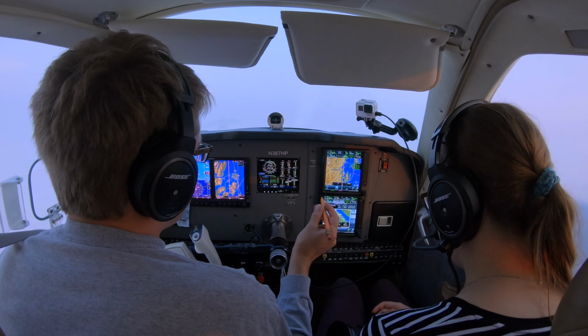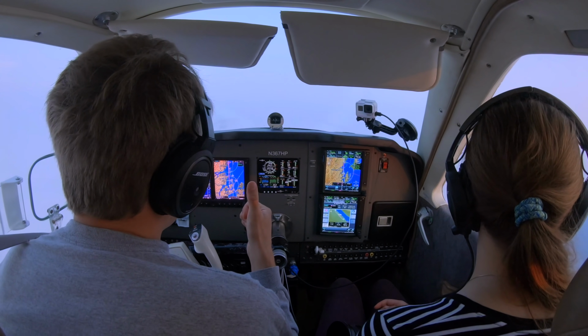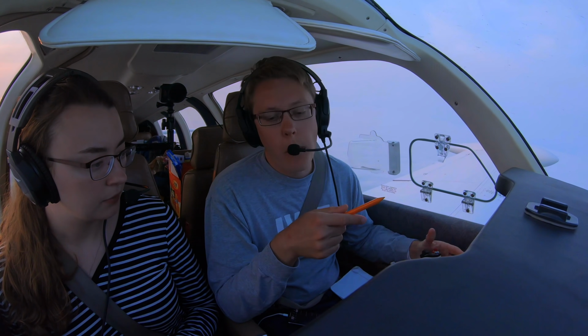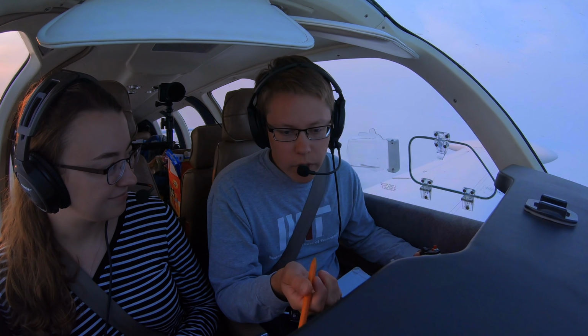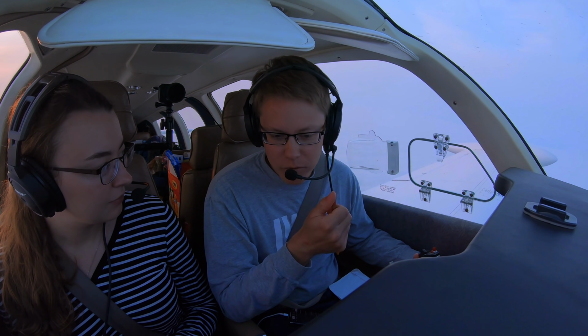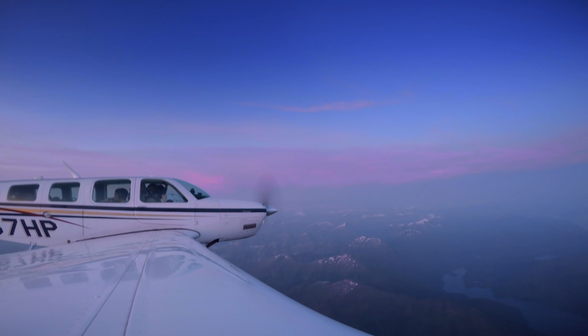Ketchikan radio, Bonanza 367 Hotel Papa. Bonanza 367 Hotel Papa, Ketchikan radio, go ahead. Go ahead and close that flight plan for us, please. Right, very good, we'll close that VFR flight plan right now. Where are you guys headed? We're headed to Vancouver, we just had to depart somewhere an hour after we filed our EAPIS for customs. Understand. All right, have a good flight. Thanks, have a good day.